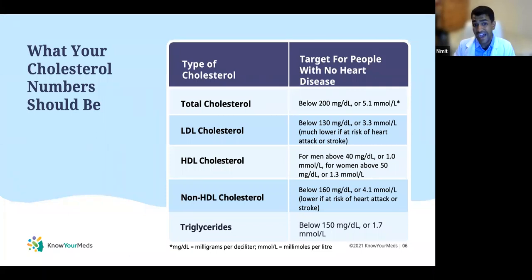If you have a higher risk, so let's say you have a genetic history or one of those risk factors, or you've already had some sort of cardiovascular event, we're going to want that number to be a lot lower than 130. 130 is just sort of the starting mark. For HDL, again our good kind of cholesterol, we're actually going to want to bump this up as high as we can go. We've seen in clinical studies that the target for this really differs depending on your gender. For men, we like to see this number above 40, and for women, above 50.